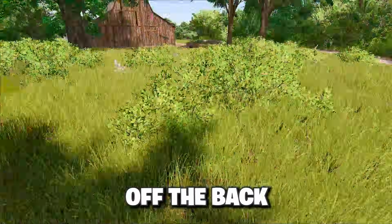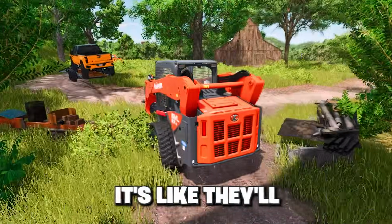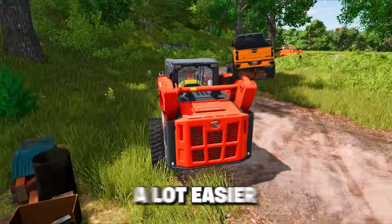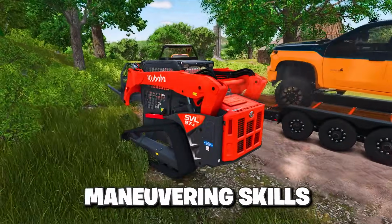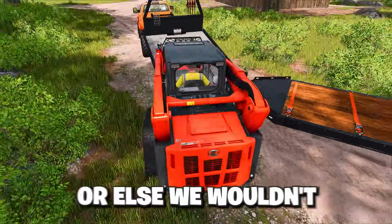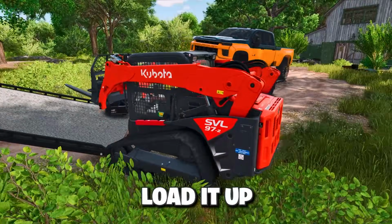We're hanging off the back. Let's get this skid steer and get out of here. It's like they'll never know we were here. This worked out perfect. A lot easier than I actually thought, but it was also difficult at the same time. We needed precise maneuvering skills, and we had to know what we were doing, or else we wouldn't get the job done. Here we go. Load it up and get out of here.